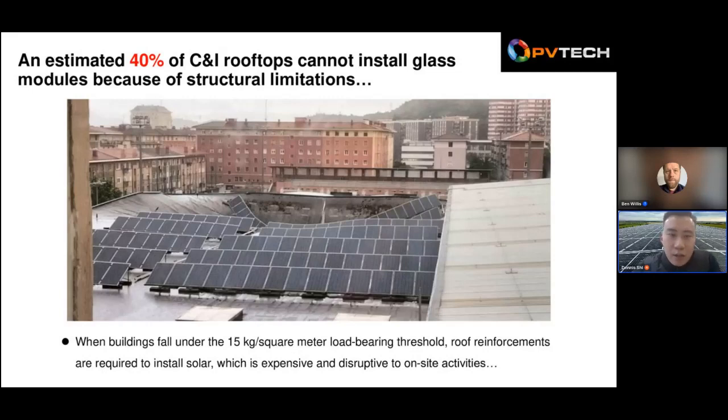But as Ben kindly pointed out earlier, an estimated 40% of C&I rooftops cannot install a glass module system because of structural limitations. Or in other words, typically when a building cannot sustain 15 kilos per square meter because it's too heavy, roof reinforcements are required to install solar. So, depending on the market you're in, this could add $50 to $75 per square meter just to make the roof stronger to install solar. But with our solution, you can bypass all of that structural strengthening cost because our solution only weighs 3 kilos per square meter. I'll explain a little more going forward.